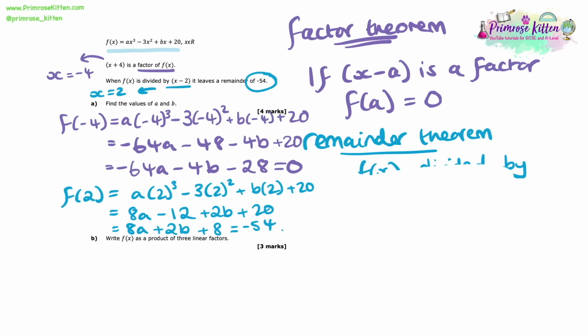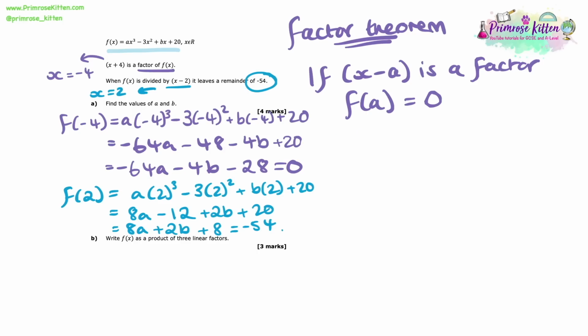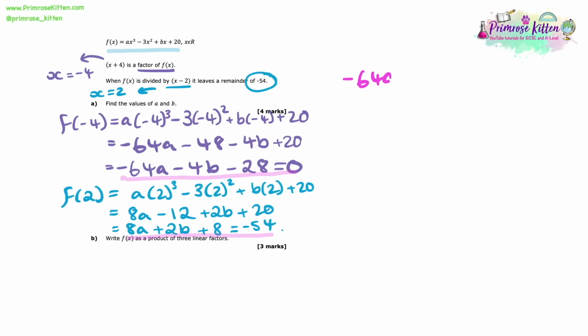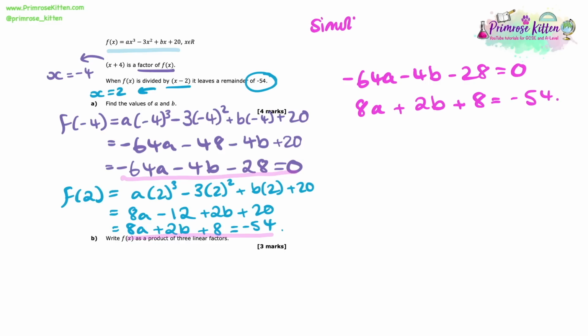So now I've got two equations in terms of a and b, and that classic maths topic of simultaneous equations is going to solve this. Let's write down those two equations side by side. To start us off, we have minus 64a minus 4b minus 28 equals 0. And underneath that, 8a plus 2b plus 8 equals minus 54. Because I've got two variables, a and b, I can do simultaneous equations. I've numbered them 1 and 2.